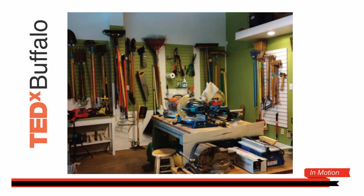But what they were really walking into, what they were seeing, is the emergence of the sharing economy in University Heights. A tool library is like a book library, but instead of borrowing books, you borrow tools. And in University Heights, that membership only costs you $10 for the entire year. And we can proudly say now that we have a few more than just 3 rakes on the wall. We have over 600 tools that people have access to.